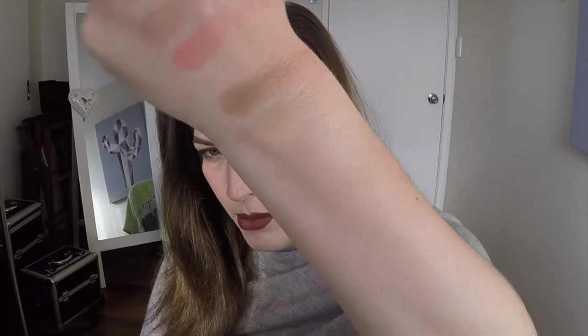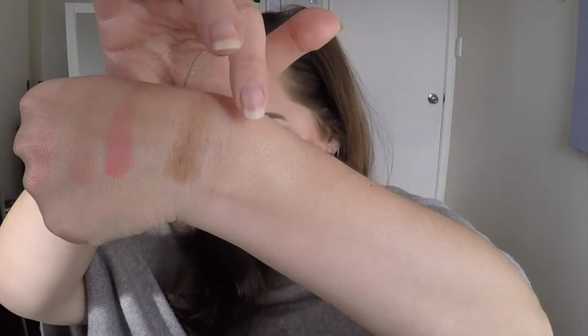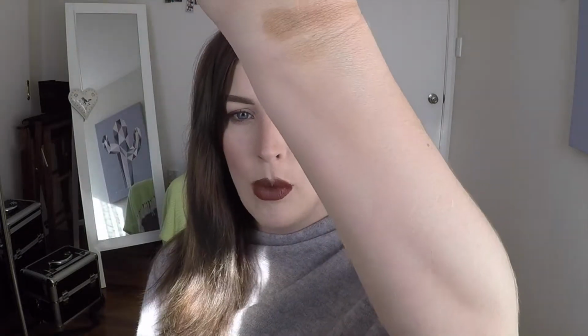Now as you can see on my skin, Hoola Light almost doesn't show up, but actually it does create a really, really natural shadow. And so on me, this is a really, really nice contour shade. Again, I'm wearing it today. And obviously Hoola is this lovely, warm, deep tone.